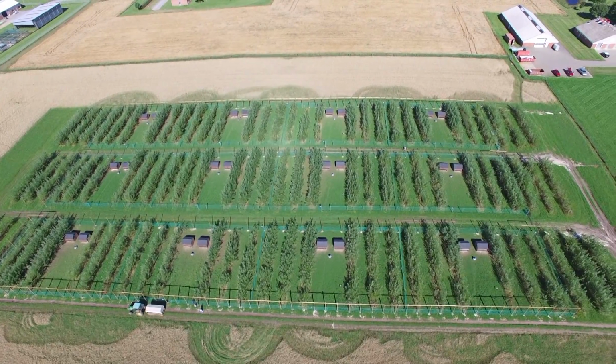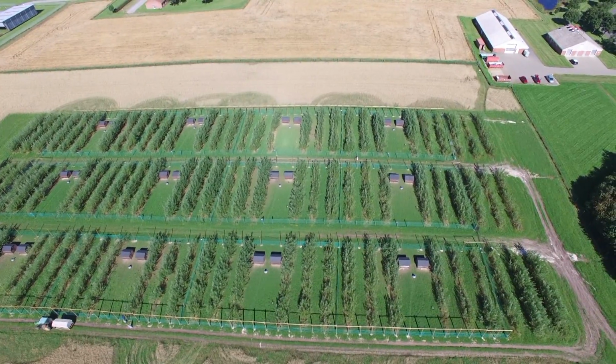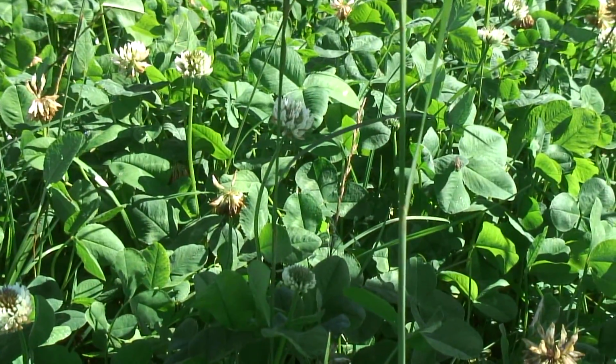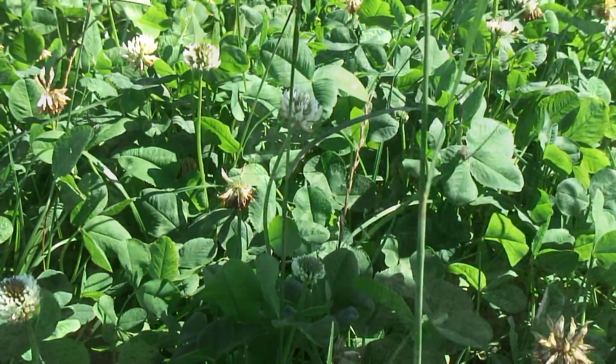It means that on both sides of these houses we have planted 3 rows of energy willow, and in between the willows we have areas with grass and clover and certain herbs which we hope the broilers will eat.